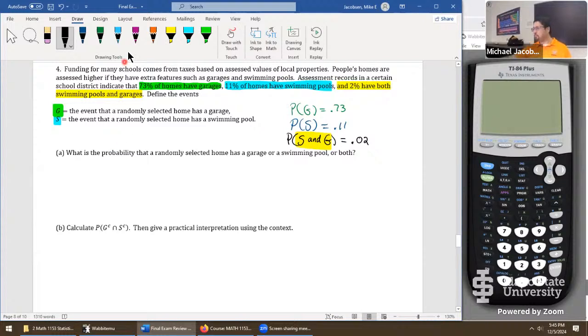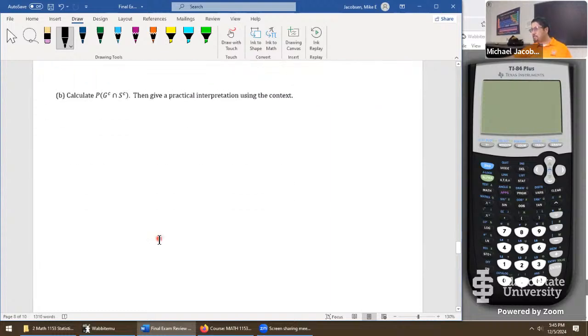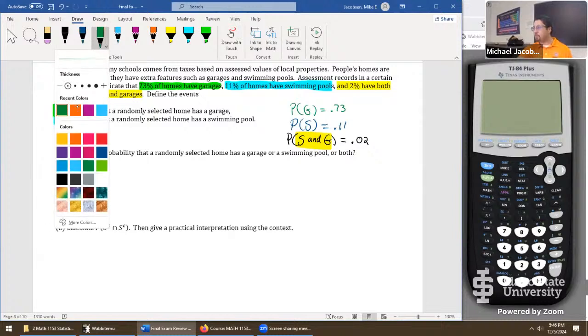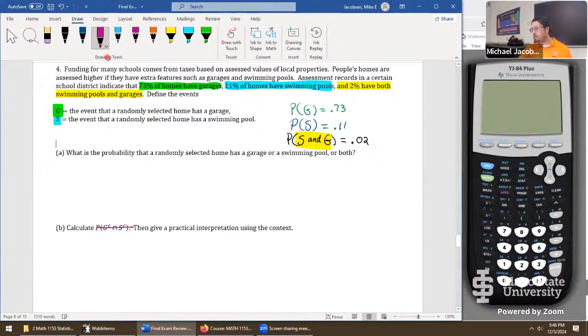So, well, that's the whole write-up of the context. Now we have to start calculating some stuff. Looking at some of these things we see here, this would be a typo. Sorry for that formatting. On the real exam, this should be written this way. Probability, G complement, meaning no garage. That symbol there is used for other probability books. It's an intersection symbol, just another way to say and. So let's write it in more appropriately. Again, sorry for that typo there. And S complement. So this is saying neither a swimming pool and a garage at the same time.